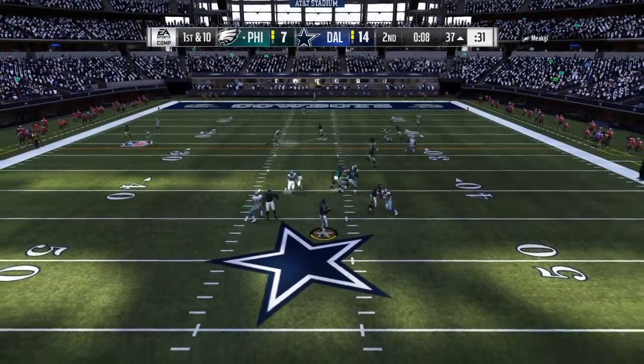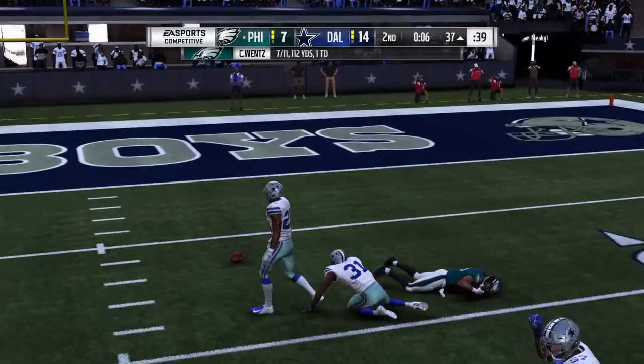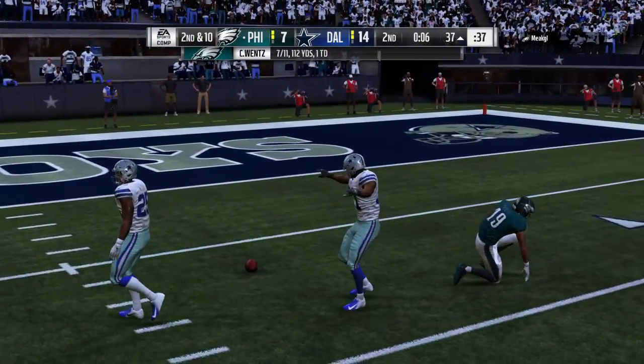Throwing on first is Wentz. He's going to let one fly for Tate. And that'll be incomplete with just 6 seconds left on the clock.